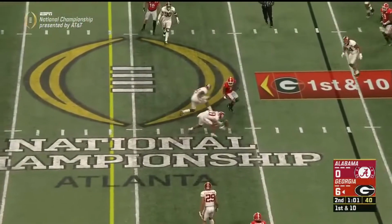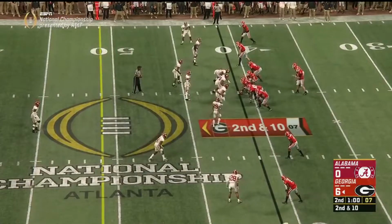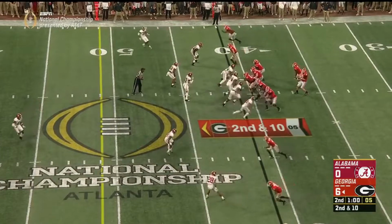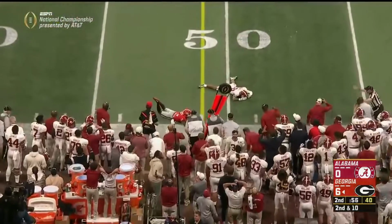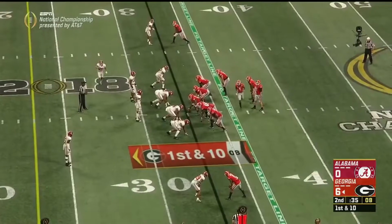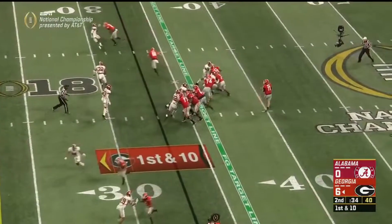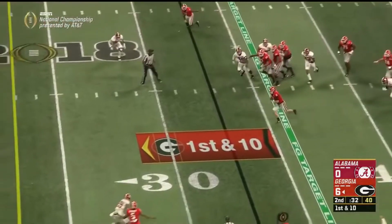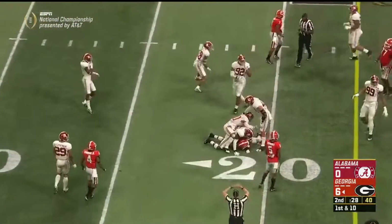Fromm from the pocket drops by Godwin on the come, a minute before halftime. Jeremy Pruitt trying to communicate to Minka and the rest of the Tide defense. From a long throw, it's incomplete, just over the outstretched hand. Fromm steps up, escapes, a lot of room, and Fromm, no slide. He's going to take a shot.